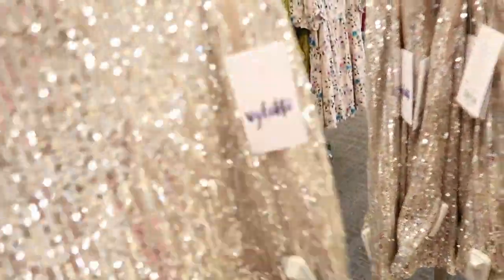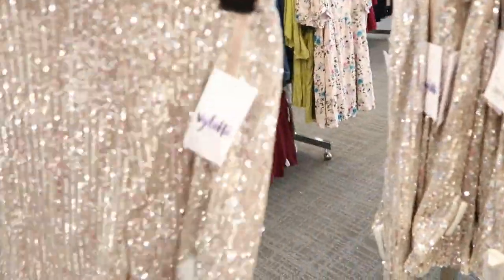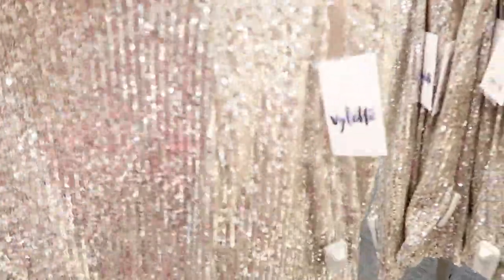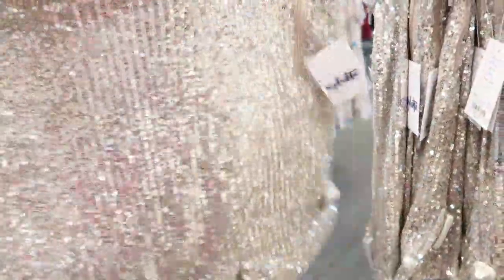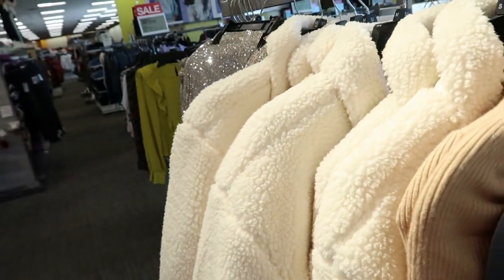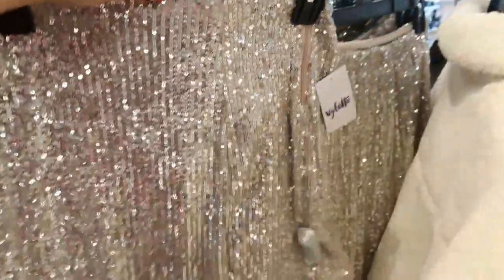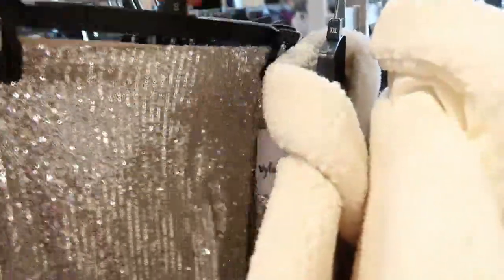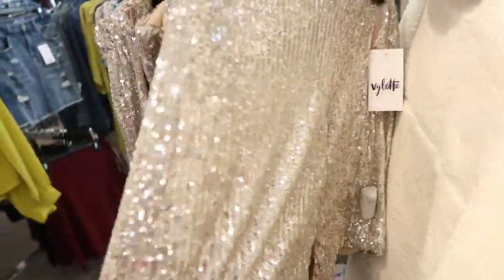The skirt is really cute. It does look like it runs on the smaller end. So if you don't like it super short, I would size up because this is the small and it looks like it would fit my 14-year-old. 48. So this is $32.99. It's really pretty for New Year's or Christmas. You could just pair it with like a black turtleneck and black stockings.